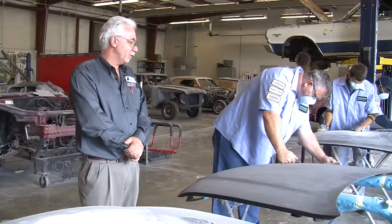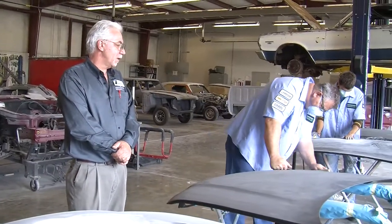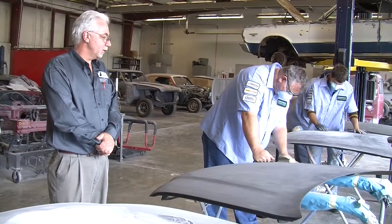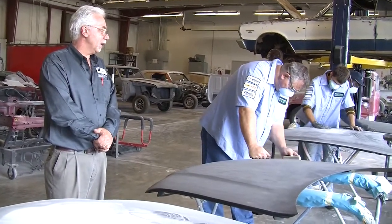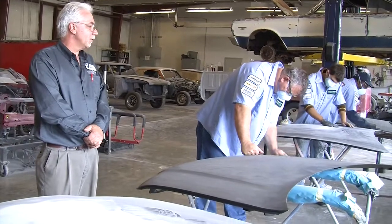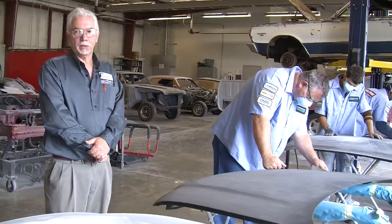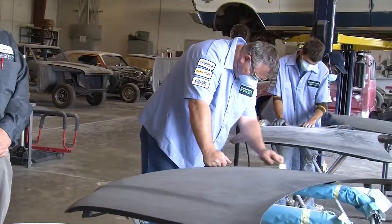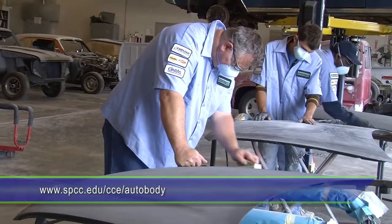In our refinishing class, every semester, through the generous donation of Keystone Auto Parts, we have a bunch of hoods that our students can take and refinish and repair any damage. At the end of the semester, you get to take your hood home if you'd like to. Those images are available on the website. You can see some of the past projects.